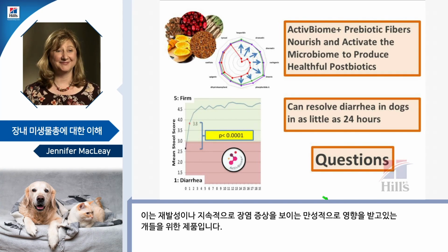And our vision for this particular product is for those dogs that I talked about, those chronically affected dogs that have recurrent or almost fairly consistent enterocolitis signs. It can also be that these are dogs that have chronically loose stools or soft stools.